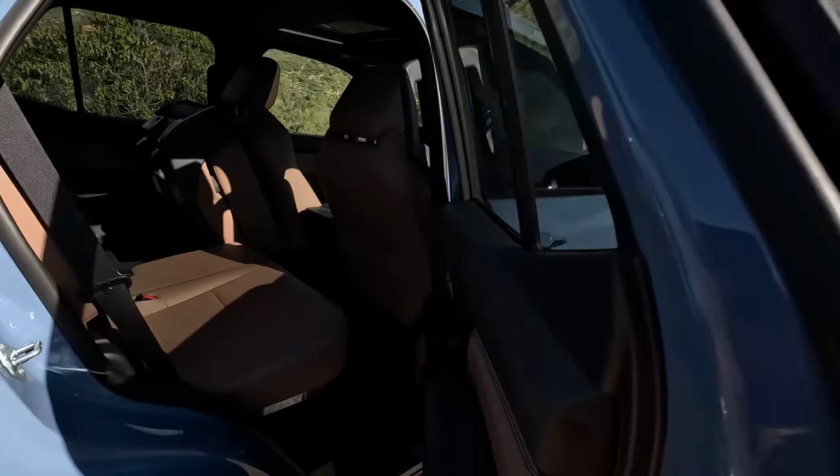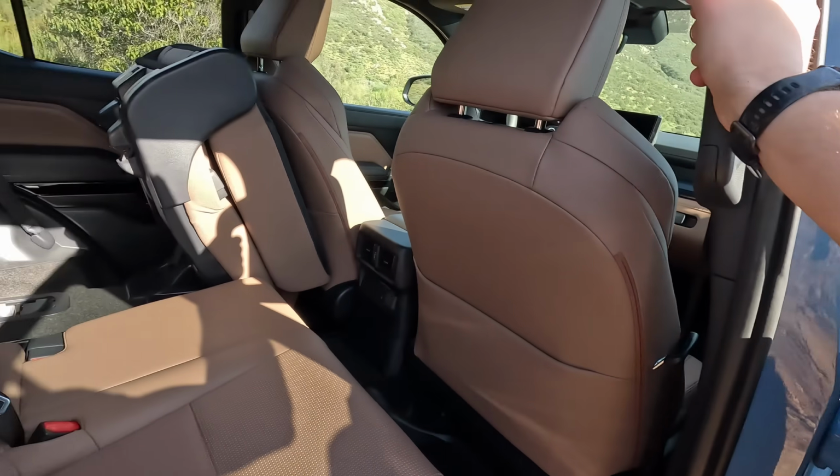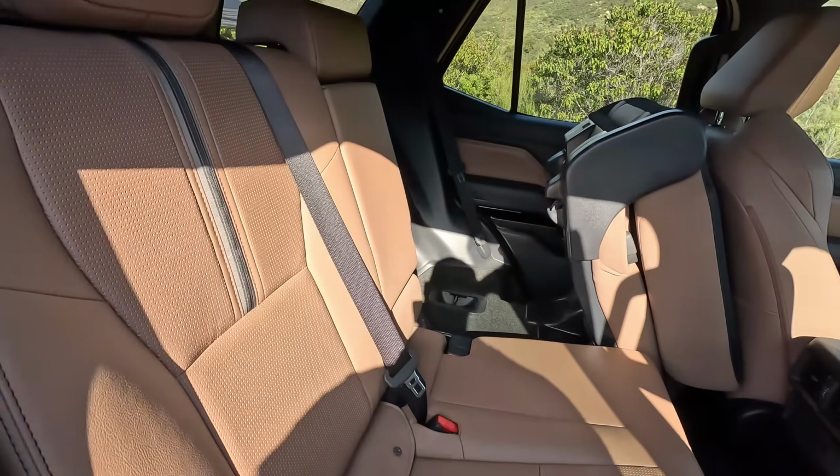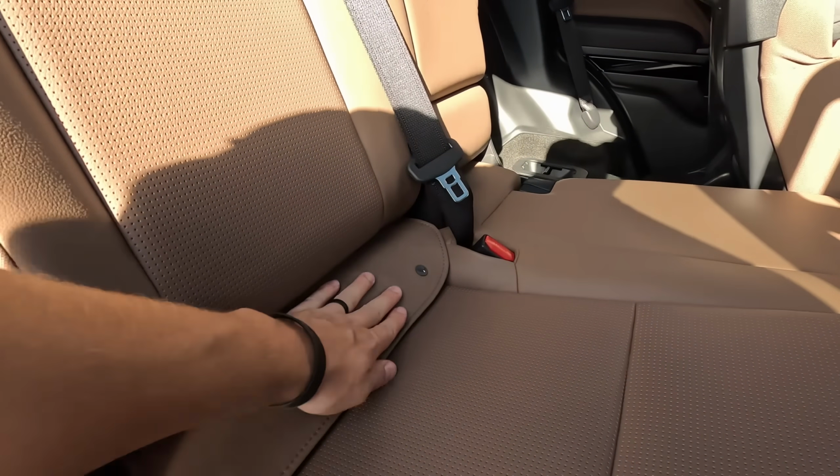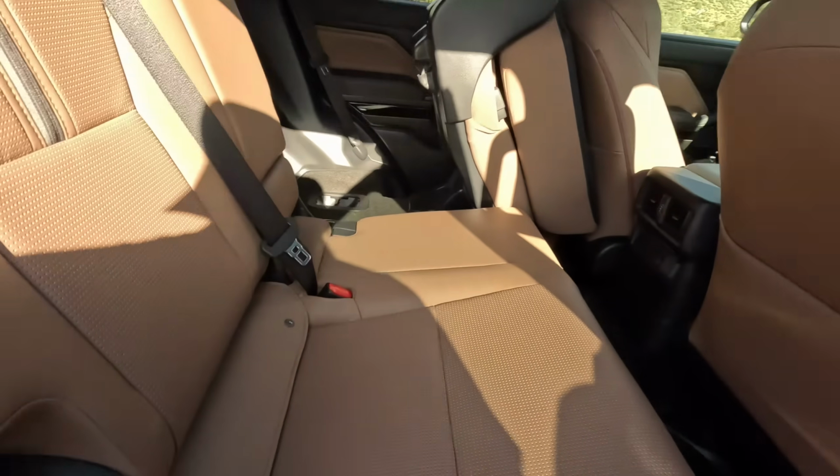Get into the back seat. Grab handle here to help you get in. More attention to detail here on the shoulder rest as well. This just makes me happy. I have a bunch of kids, you guys know, so seeing that attention to detail for the child latches is great.